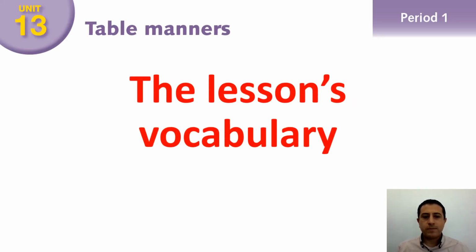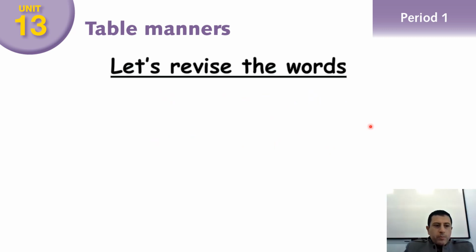Table manners. Let's first review the new vocabulary. Before we start explaining the lesson, we will have to revise the words of the unit. You will need a pencil and a piece of paper to write down the words. I'll give you the words and the pictures, and you try to guess the meanings.